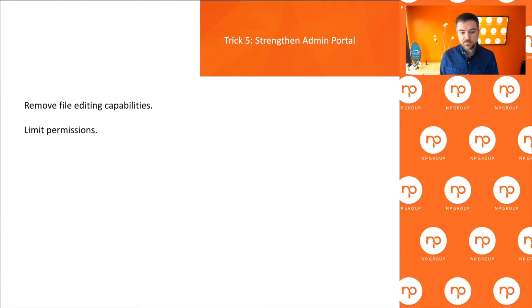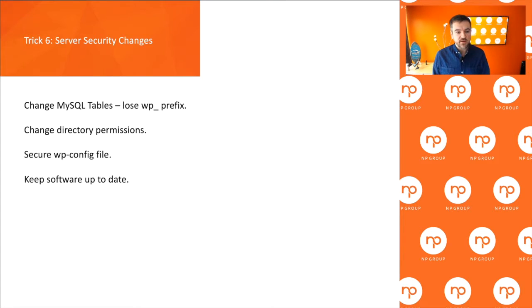vulnerability from your installation. In strengthening the admin portal, this is trick number 5, and I have it again because this is a very important thing. Remove the file editing capabilities. This is important for a couple of reasons. A, from a global security perspective, but also from the perspective of people that work for you that you may not want to go in and be able to change those things. And I guess trick number 5 here is a little bit of internal HR paranoia, but limit permissions on certain administrators. Not everybody needs to be able to do everything. So sometimes you do have security concerns underneath your own roof, and these are very simple steps you can take.